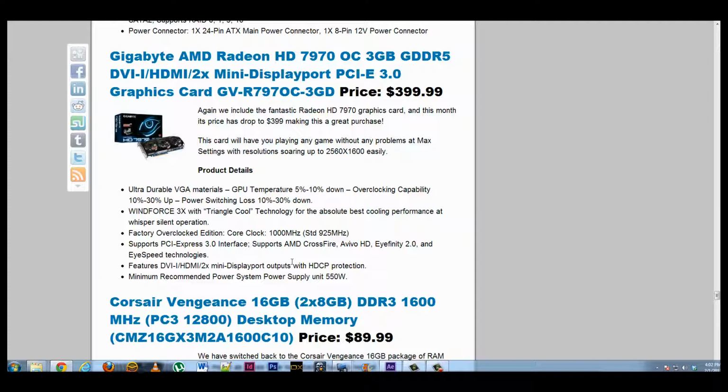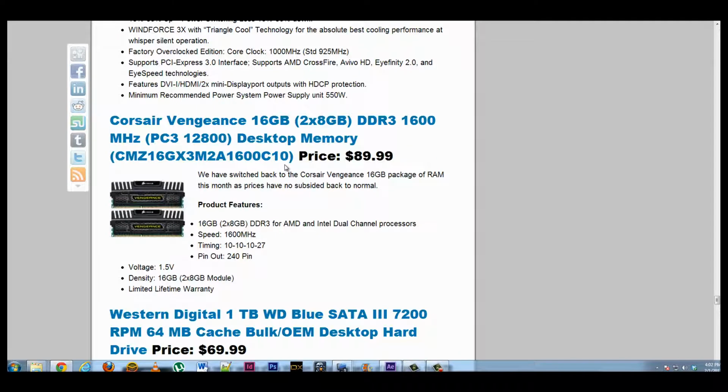Resolutions of 2560 by 1600 easily. If you're on a regular 1920 by 1080p monitor, whatever size, you wouldn't even need to think about what you're playing or what settings. You'll just play everything on max settings anyways. Or if you have a multi-monitor setup, still, unless you're playing up to resolutions that high, I would not even recommend going higher than this, or going SLI or Crossfire, or in this case Crossfire, unless you really wanted to go all out. All right, down to the RAM, the memory.